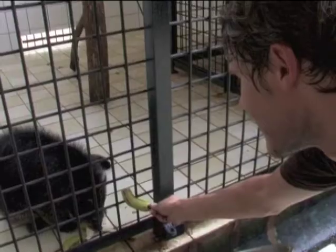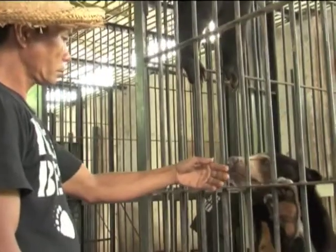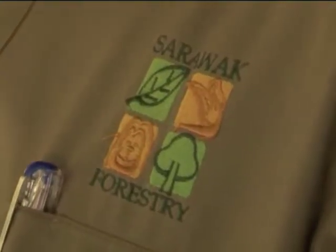Biddle suggests people do plenty of research about how their money will be spent before committing to a volunteer eco-trip. Sarawak Forestry, for its part, says it's happy to continue its relationship with WOX and the volunteer program. It does bring us some contribution in terms of funding, but I think to me more importantly is that the volunteers, when they go back to their own respective areas or homes or whatever, they will become ambassadors of what we are actually doing here.